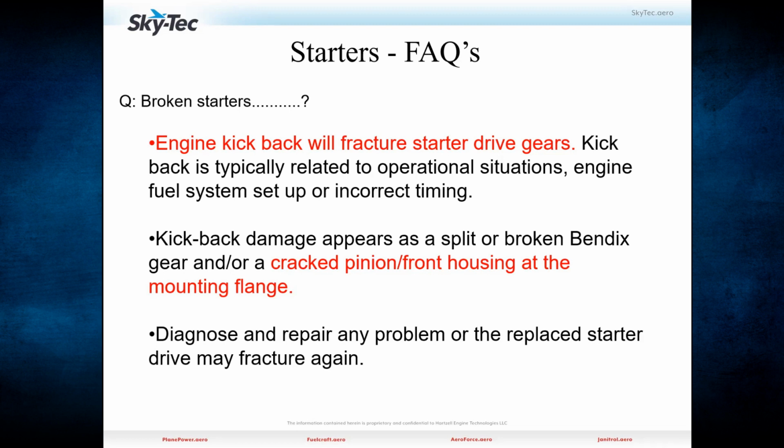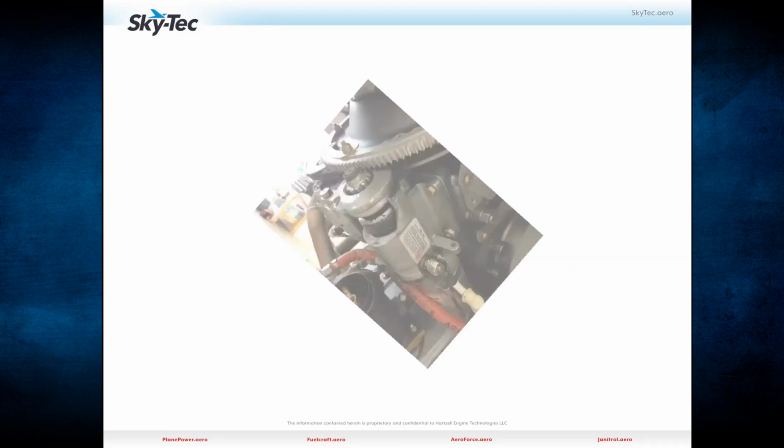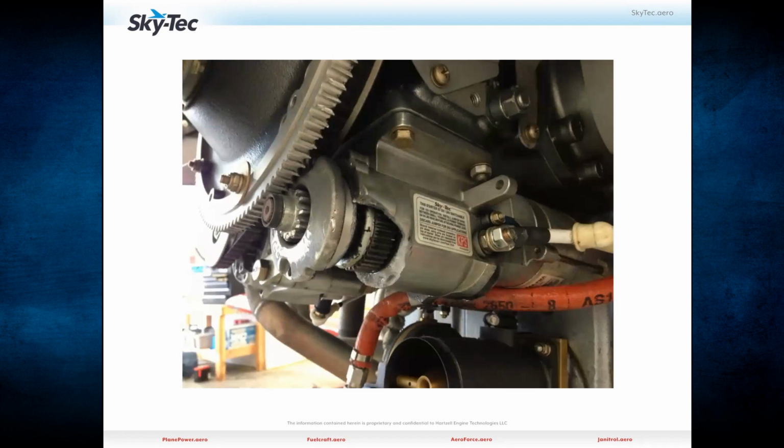If you have an engine kickback, 33 milliseconds will break a starter, and you might see something like that. And then you have an actual broken starter. This one just managed to break the front housing. You can see it just broke the housing right off, and obviously it would be grinding away, making all kinds of racket. And it's an engine kickback that does this.